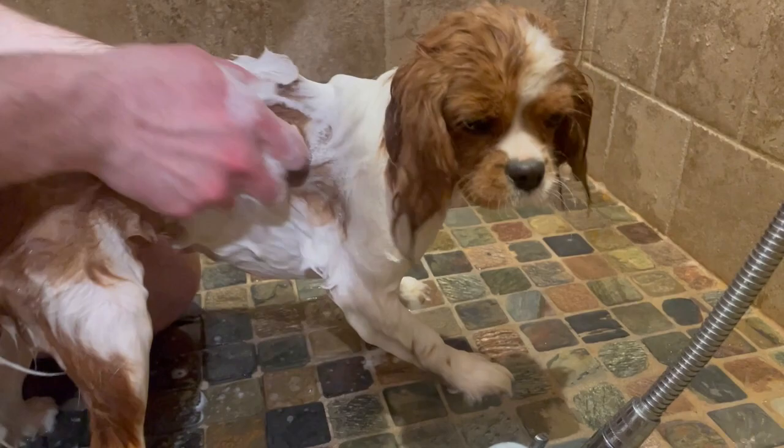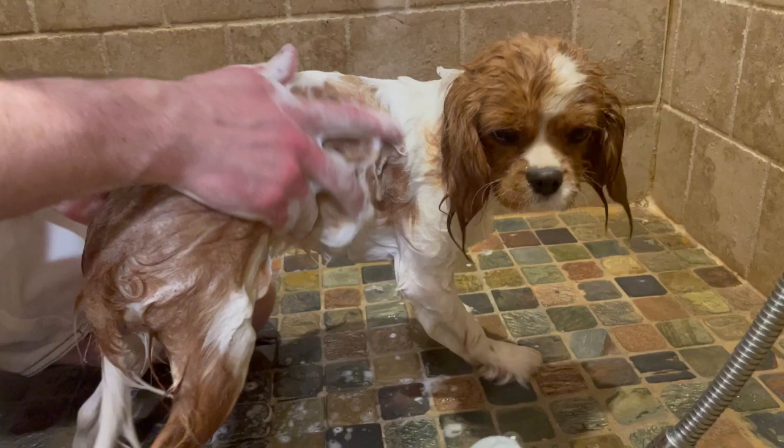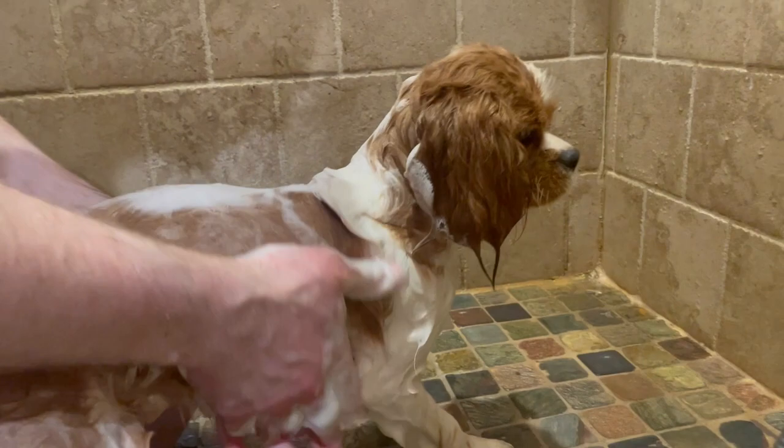Another option, if you don't have the ability to go to a PetSmart or something like that to get pet specific shampoo, is using just baby shampoo like Johnson & Johnson's. It works really well, and it's nice and gentle on their skin.